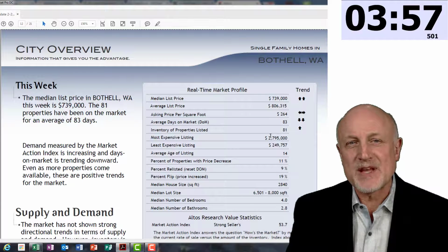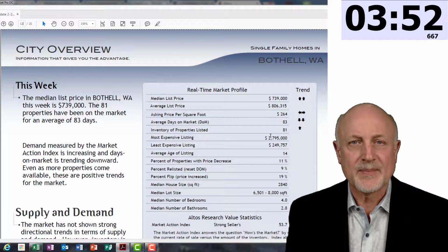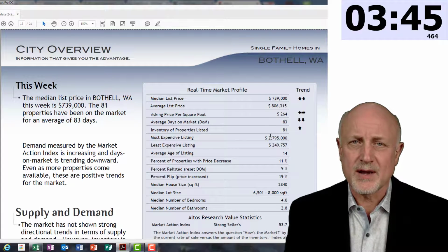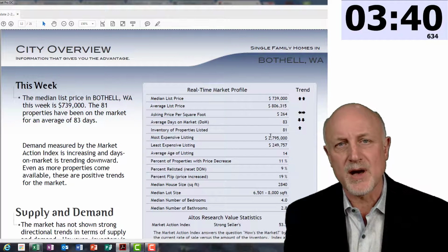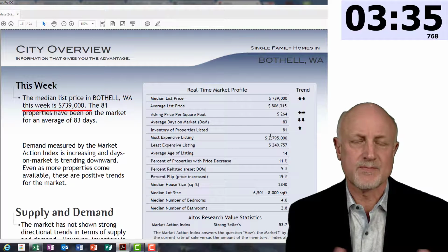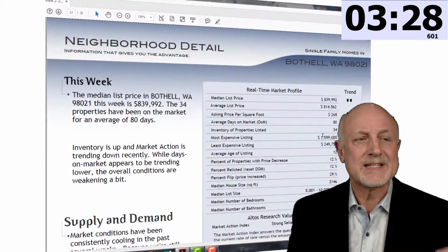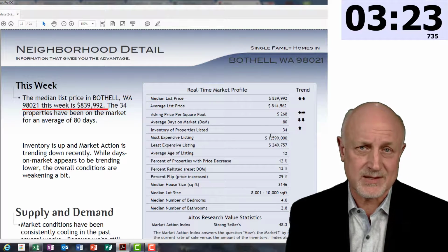Normally when you look at a market update, you're going to be looking generally at a city area in its totality. However, we're going to get more specific because the city of Bothell is made up of 3 zip codes, and 98021 is just one of those 3. If we look at just the city of Bothell, last week the median sale price for a single family home was basically $740,000. But in the specific zip code of 98021, the median price was higher than that, basically $840,000.